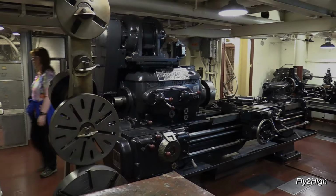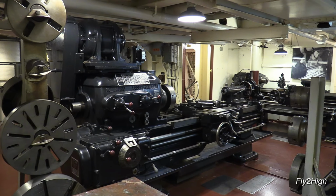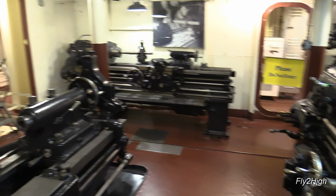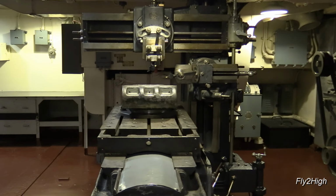The ship was also equipped with an excellent machine shop. Here's a large lathe which allowed the crew to fabricate parts while underway far out at sea. This is a vertical turret lathe, typically used for boring very accurate holes. And this is a shaping or milling machine.